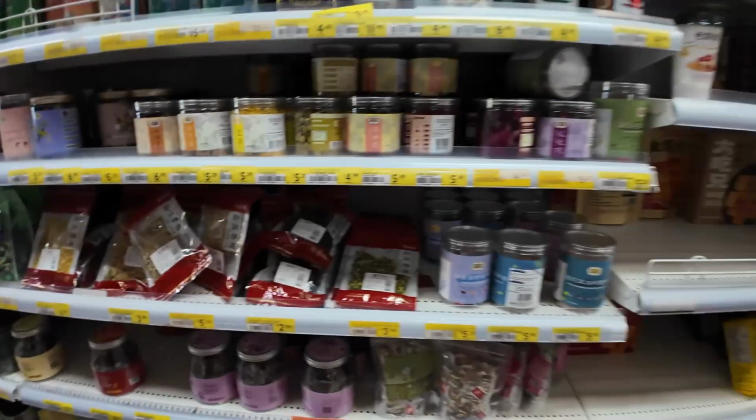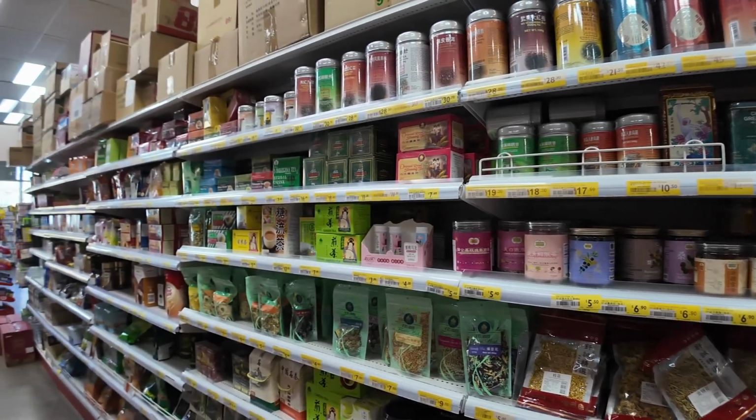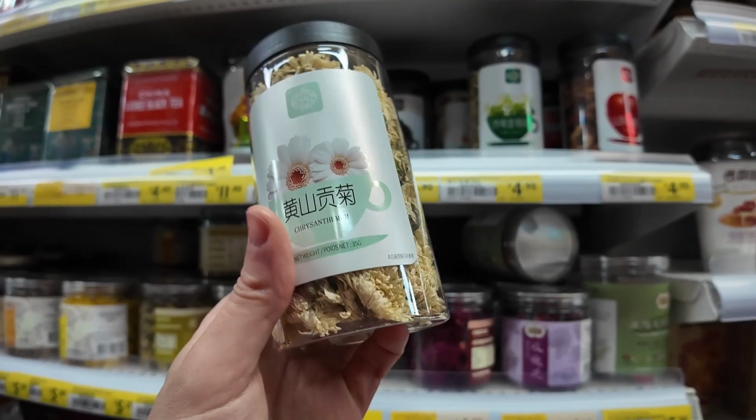And we have our selections of tea. I'm not a big herbal tea drinker, so this section is not really for me, but it is quite big. I'm more of a milk tea drinker. This is the sort of stuff you wouldn't find in a Western grocery. I mean, look at this, like full-on dried chrysanthemums.